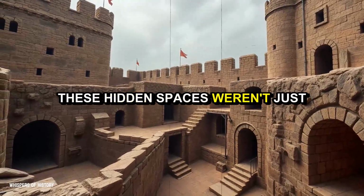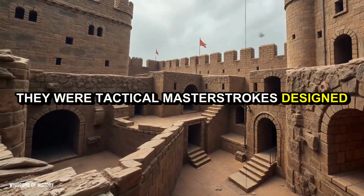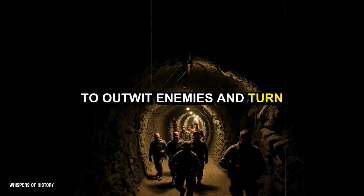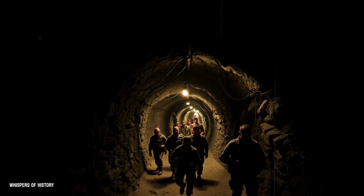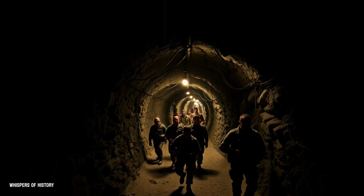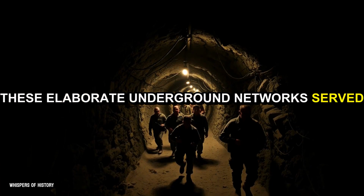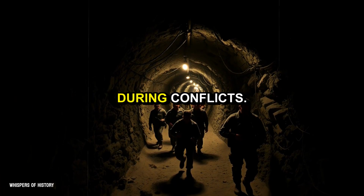These hidden spaces weren't just architectural quirks, they were tactical masterstrokes designed to outwit enemies and turn the tide of battle. Take, for example, the tunnels of the Khu Khai in Vietnam. Carved deep into the earth, these elaborate underground networks served as both refuge and weapon during conflicts.